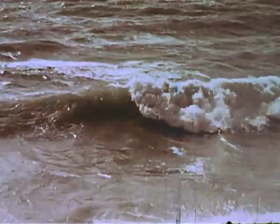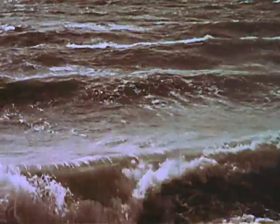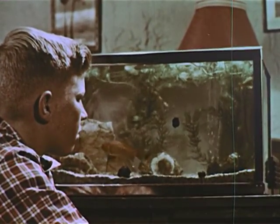Deep down in the ocean's here are some very unusual things, unusual and often colorful. Unfortunately, very little of this ocean life can be seen. A great deal can be learned about water life, however, by studying the wonders within a small aquarium, an aquarium no larger than this one.